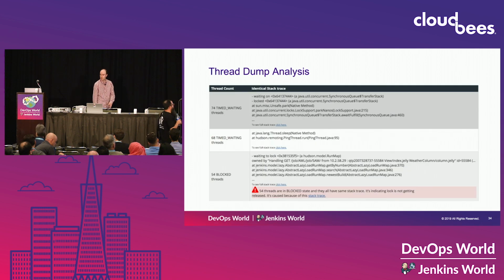Sorry, go ahead. So by taking a series of thread dumps, does this tool analyze the series or just one dump at a time? You can upload up to 5 at one time, and then it'll show you the difference between each of them, and it'll give you a summary of the overarching one.